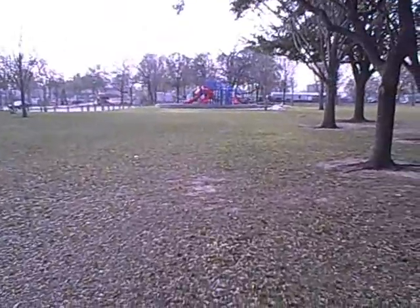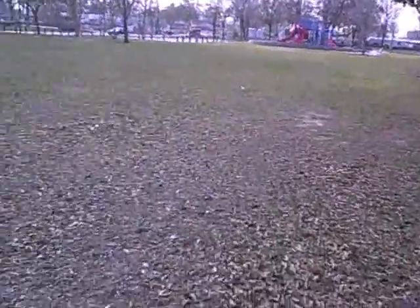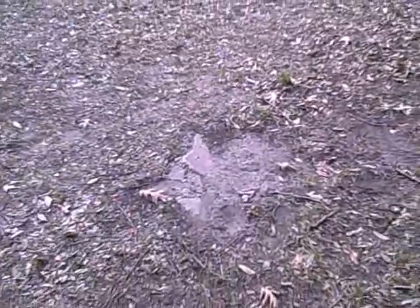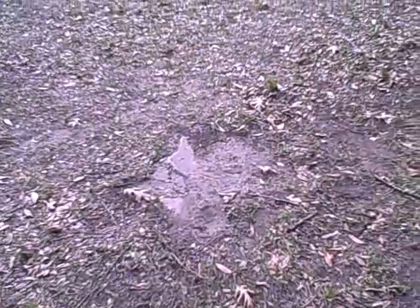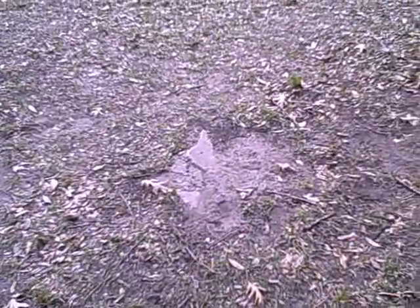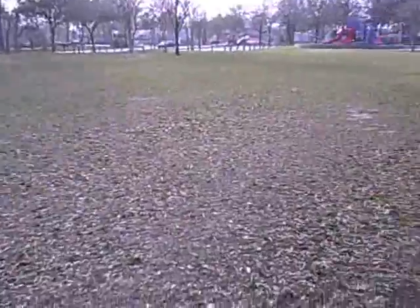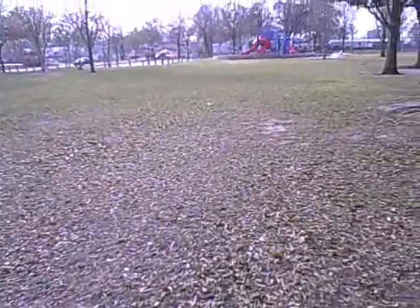I hit the playground for a few minutes. Only found a nickel. Anyway, this area of the park had a house or some kind of little garage or something here with a concrete slab. Right over there is where I found the silver quarter.